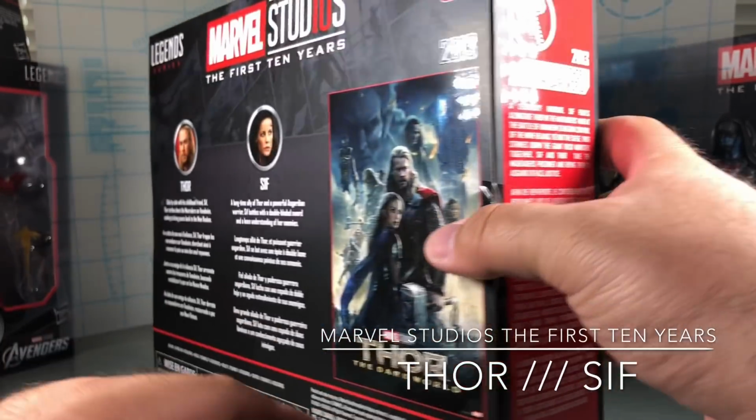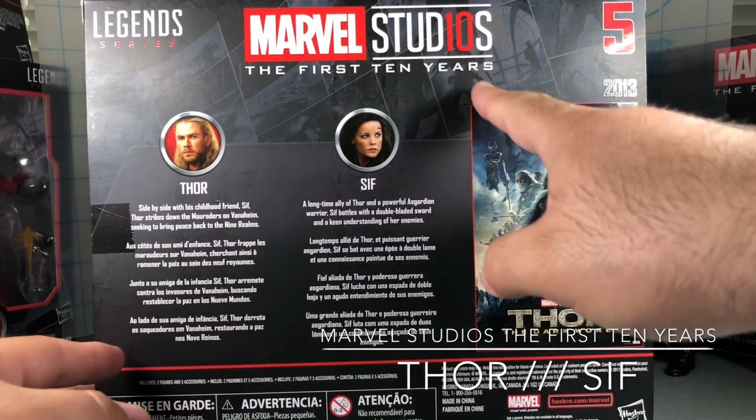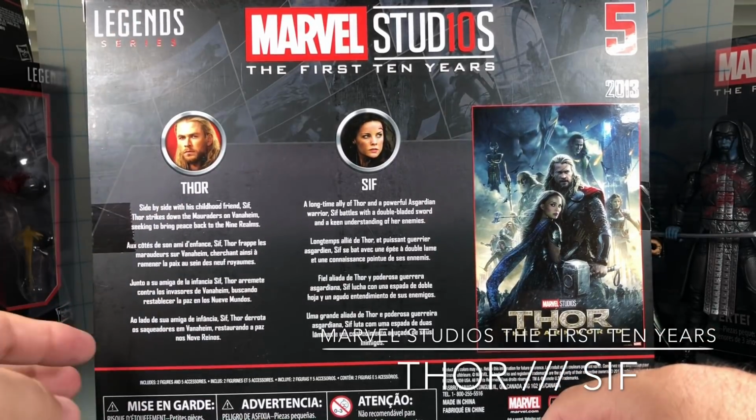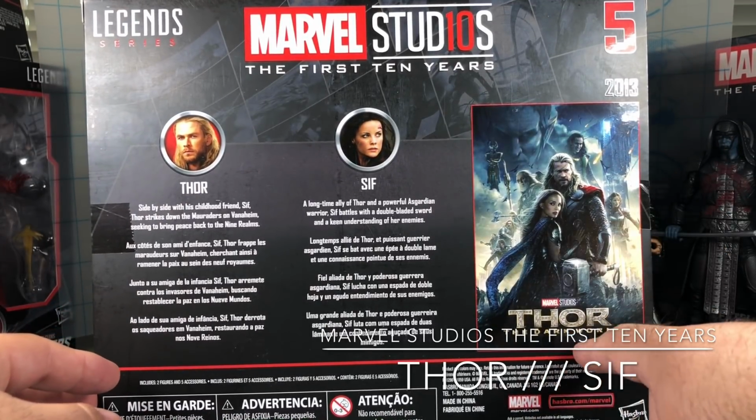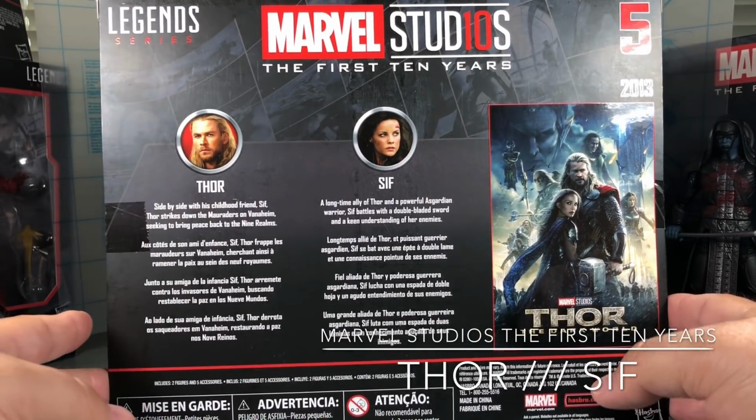Pretty cool. On the back of the package, you can see we have the 5 because this is the 5th in the set. The Marvel Studios: The First 10 Years logo, the Legend Series logo in the opposite corner, and the Thor: The Dark World movie poster, which is spot varnish, so pretty cool. And then you can see here Thor and Sif.